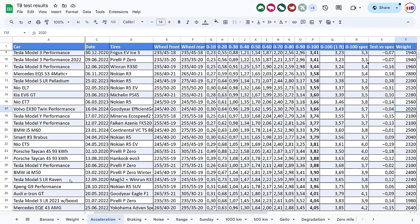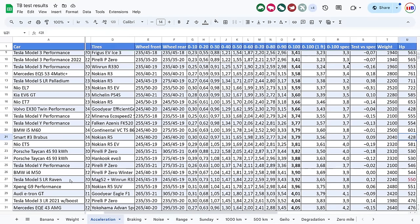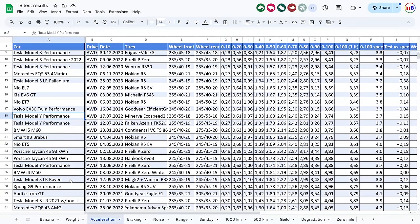the best speed. And it's even beating the Brabus, the #3 Brabus, but Brabus was on winter tires. And I'm not sure, Brabus is 20 kilograms heavier, so yeah. But it is just slightly faster, but this is really fast. Look at this, it beats Model Y Performance, it beats Porsche Taycan, it beats BMW M50, way more expensive car.